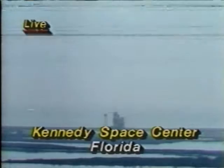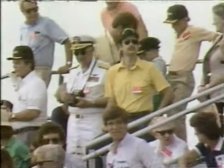Well, there is Columbia nesting on the pad there, viewed from our cameras about a few miles away, and you see the crowds already gathered there in the VIP viewing area, some military brass. Gene, I'd like to ask you, why will it not be necessary for the astronauts to wear these flight suits the next time when they go up?